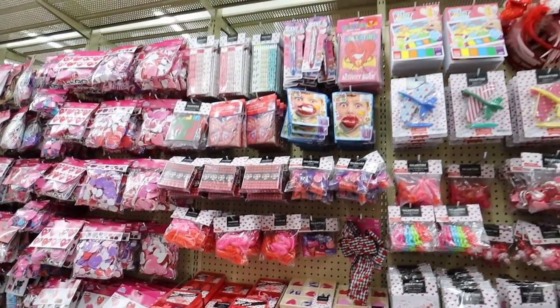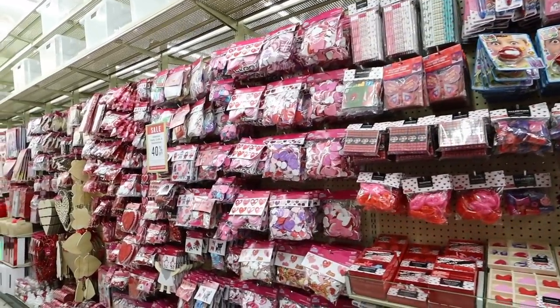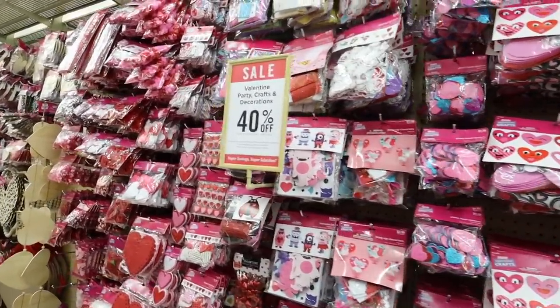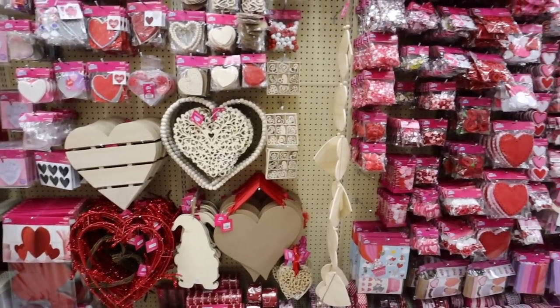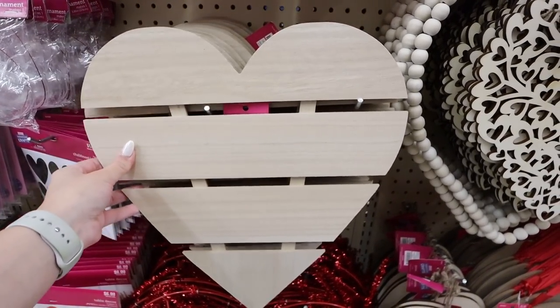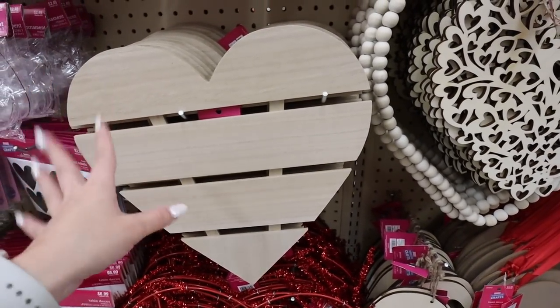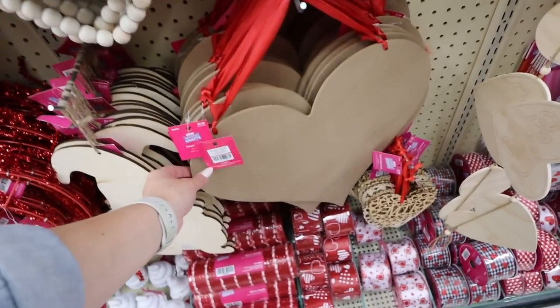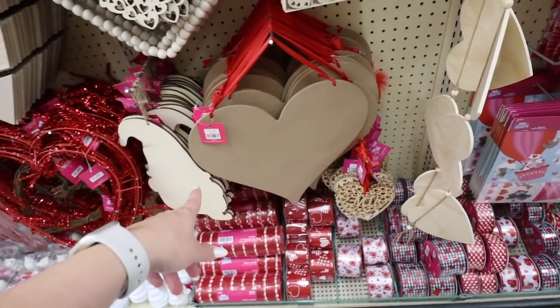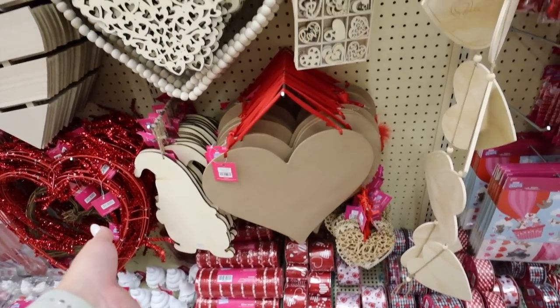But I wanted to come back over here and just show you really quickly, because they're included, they have a ton of Valentine's Day craft items. Look at all these Valentine's Day crafts. They have really fun paintable items like this heart, perfect for a DIY. It's like a totally blank canvas. This as well, this is only $3.99, and then it's included in the 40% off, so super affordable.